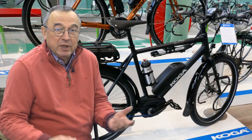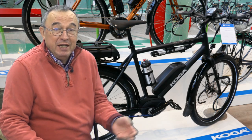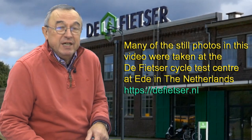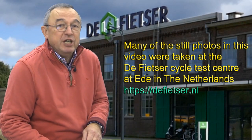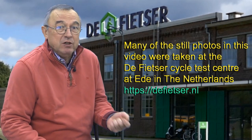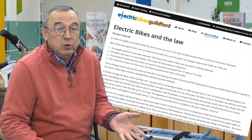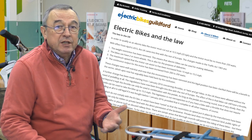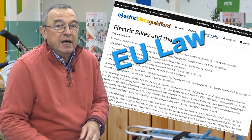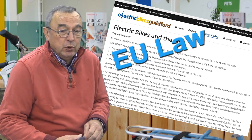So what is an e-bike? Well, if you take a normal bicycle, add to it an electric motor, a battery, and some means of controlling the motor and monitoring the battery, then essentially you've got an e-bike. And e-bikes, or pedelecs as they're called on the continent, are governed by EU law and also UK law. At the moment, the EU law and the UK law are pretty close to each other. And so I think it's best to concentrate on the EU law.